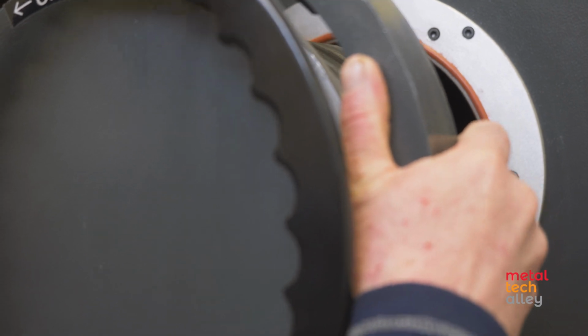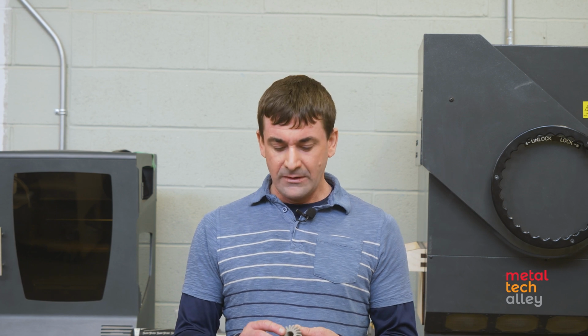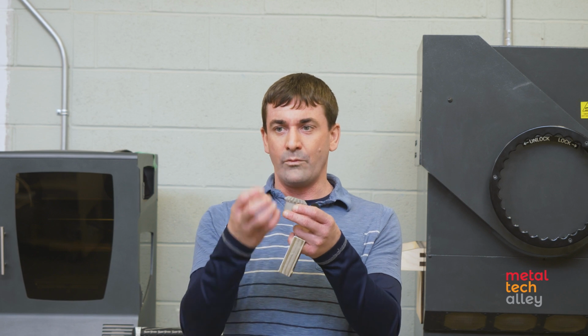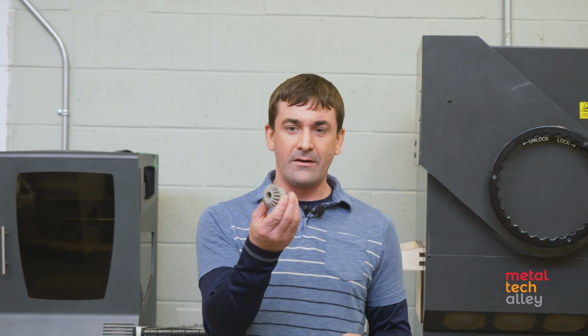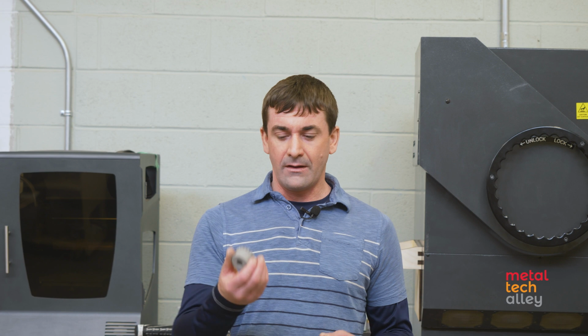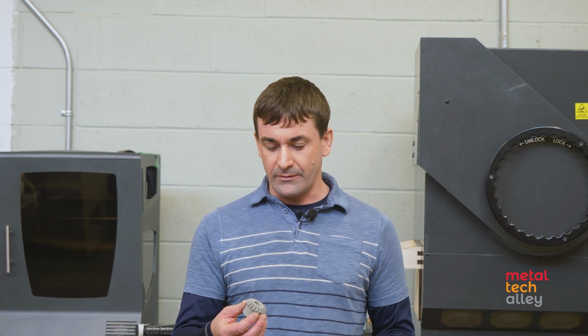So the benefit to metal 3D printing is, first of all, you can make parts that would be very hard, if not impossible, to machine on a metalworking machine. And then the other benefit is less wastage of materials. Generally, to make something like this, you'd have to take it from a block of steel and whittle it all away, and then you're wasting all that material. Whereas with this, we're printing just what we need. So you're saving materials, you're saving time, you're saving money in the long run.